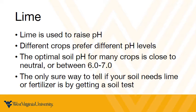The best way to tell if your soil needs lime or fertilizer is by getting a soil test. The soil test will give you recommendations on how much lime you need to apply based on your pH, as well as the fertilizer based on the crop you're going to grow, and we will talk about that at the end of the presentation.